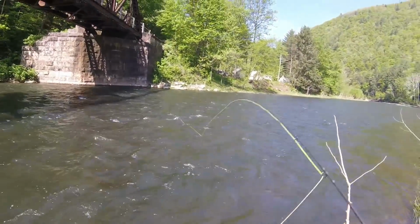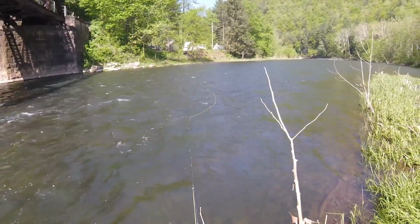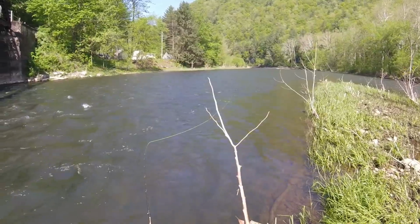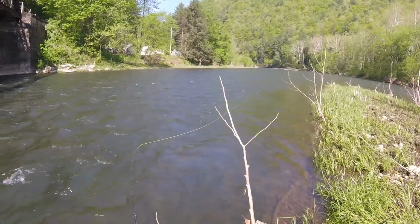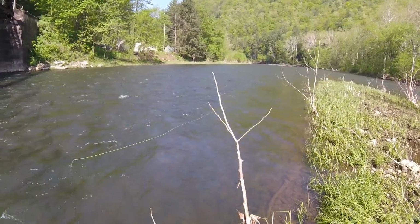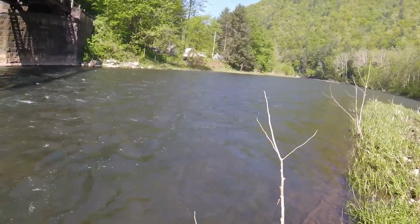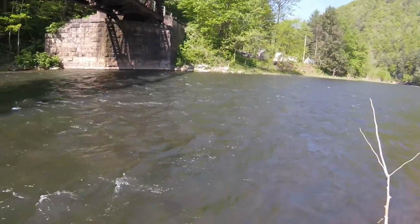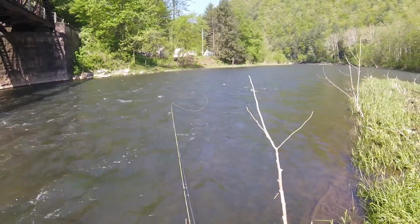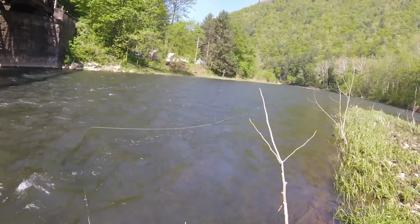Let's see if I can try it again. This big switch rod, 6 weight. Let it go through the swing. See what we do here. I definitely had the one hooked and stung the other one, so I don't know if they'll hit again. We'll see. Let's go through that swing. I'm gonna hold out there a little further and get into a different lane.